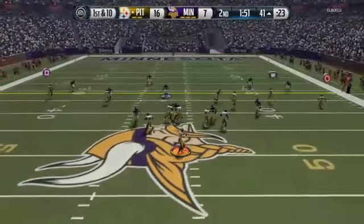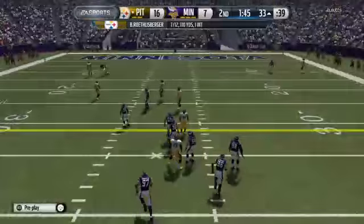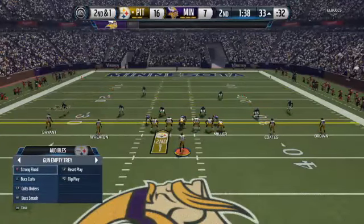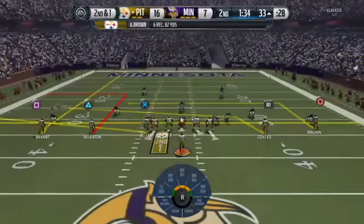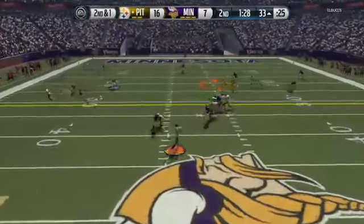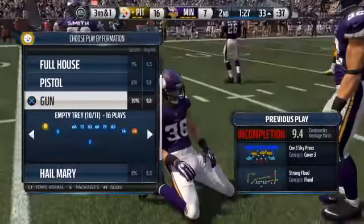Ben Roethlisberger dropping back in shotgun formation. Antonio Brown has the catch. Second and one coming up. We'll go no huddle. The Steelers take it from the 33. He'll throw it over the middle. Had it for just a second, but then it came out on contact.